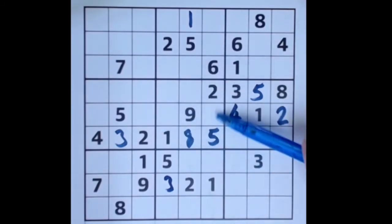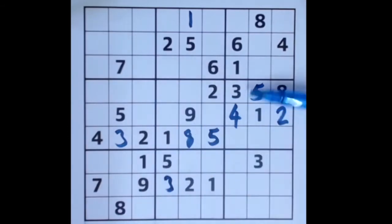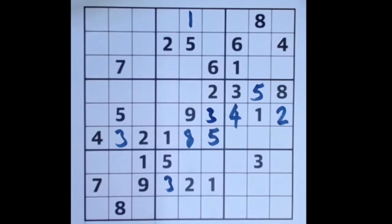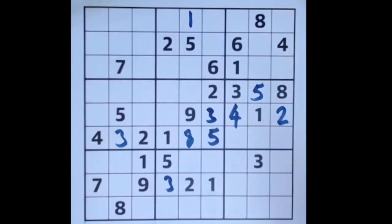In this segment here now, I think you can see that 3 is going to appear here because this 3 blocks this column, this 3 blocks this row, and so a 3 has to appear there. And we can keep on with our 3s right up and put in a 3 here because 3 in this column, 3 in this column, meaning there's only one place we can put a 3 there now.